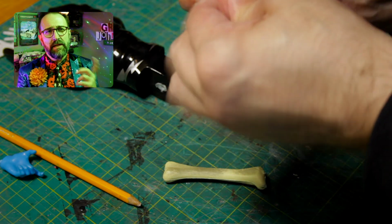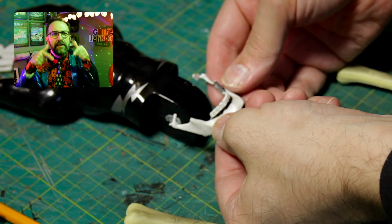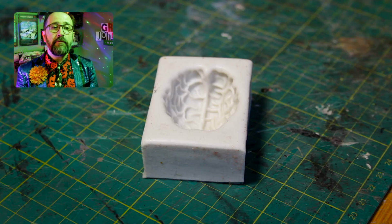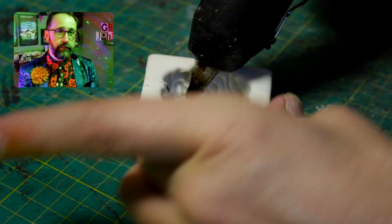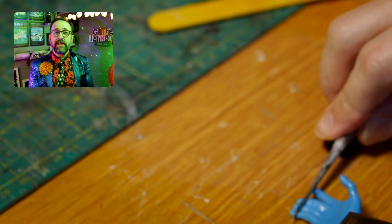Spotted that this skull has a nice jaw. I'm going to need a jawbone later. There's a sort of jaw pincer thing. It's a bony beast, and while my hot glue is very hot and the glue is very runny, I'm filling this silicone brain mould with hot glue. More on that later.